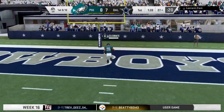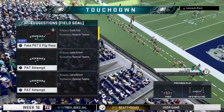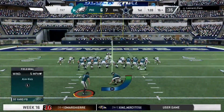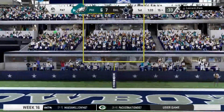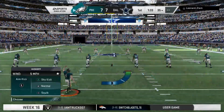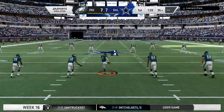And nothing but green grass here, middle of the field. And he is into the end zone. Touchdown, Philadelphia. Miles Sanders, his 19th touchdown now on the season, as his guys are on the board here in this 1st quarter. Elliott good on the extra point, and we are tied at 7. So all even at 7 now as they kick it away.